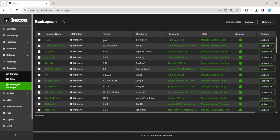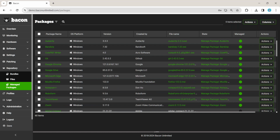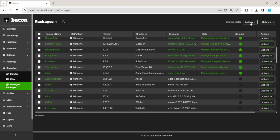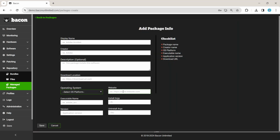For software that's not available in our repository, there are two options you have. If it's publicly available, we always accept requests. We're happy to add stuff to this list. We've even done some out of demos we've given people just to prove that it's pretty simple to do and pretty easy to track. We also have an option where you can create your own local packages. In this case, you are going to be responsible for finding where to download it from and also keeping the version up to date. But you can still utilize the same system of very easily downloading it to my machine, adding my install or uninstall arguments, and then pushing it out, right?